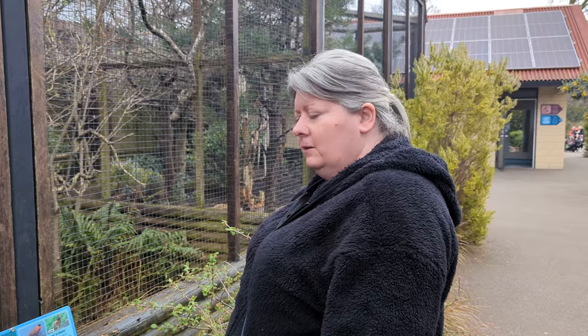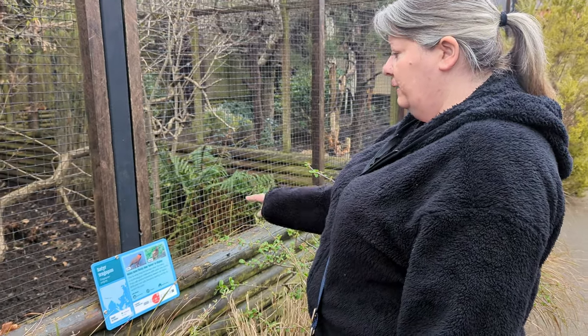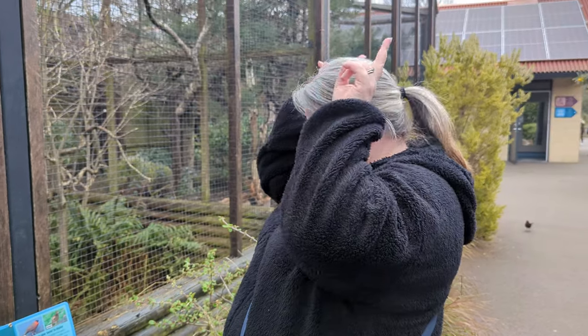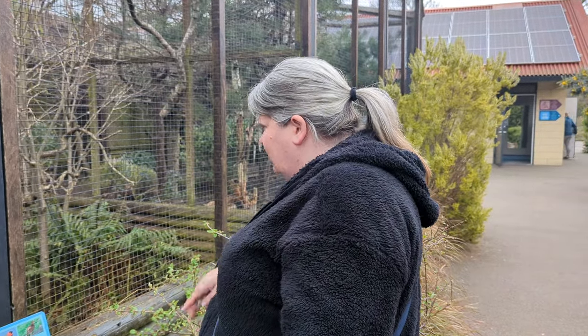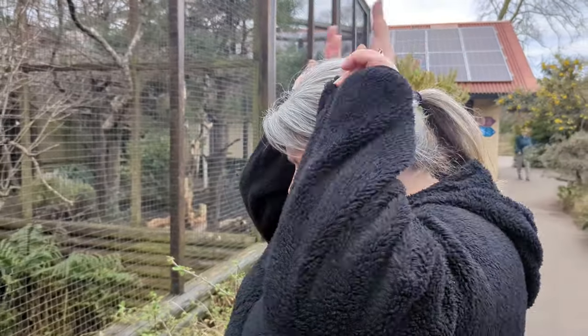Fantastic. So these are called Satyr because they're named after a mythological goat-like creature, because when they're displaying to ladies, they flip horns up on the top of the head. You have to come at the right time of year to see them display. Yeah, or we could just watch you flip your horns up instead.